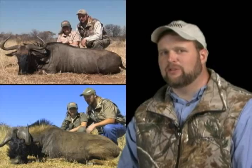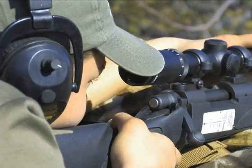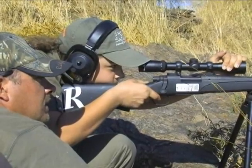trophies. As many of you might remember from past episodes, Randy had successfully stalked and harvested a blue wildebeest and a black wildebeest. Randy made difficult shots with perfect bullet placement, resulting in clean and ethical kills.